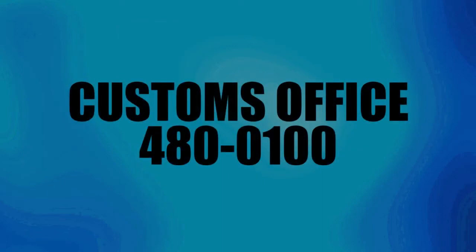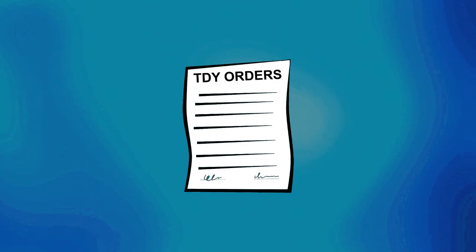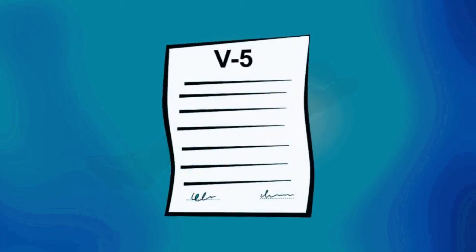If you're a contractor, contact Building 305 or 480-0100 for eligibility information. If you are TDY here, you will need TDY orders that specify Germany is your TDY location. If you are stationed in UCOM or North Africa and are on leave or pass, you can obtain a temporary fuel rations card. If you bring a privately owned vehicle from Britain, bring your V5 form for a temporary fuel card.